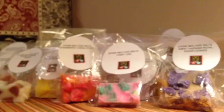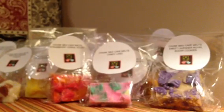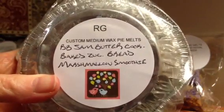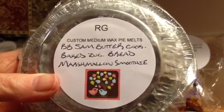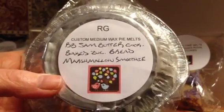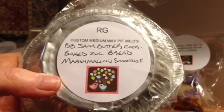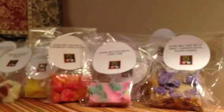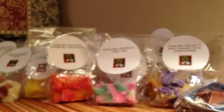I'm going to back it up just a little bit so we can fit the rest of it in. Now, the custom pie that I did is in Blackberry Butter Jam Cookies, Baked Zucchini Bread, and Marshmallow Smoothie. I think I saw somewhere that that is Americana Smoothie, which I didn't realize when I blended this. I thought I was being original, but it smells really good. I'm not going to take it out because it'll get crumbly, but it smells awesome. And now to the bags.